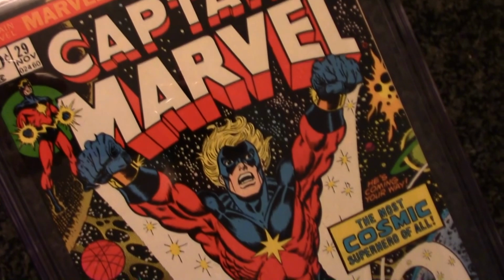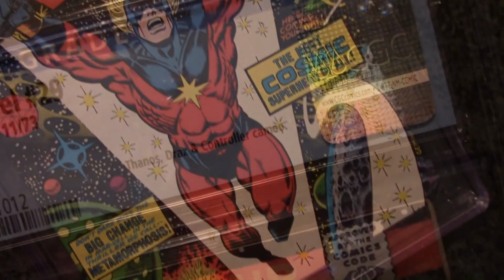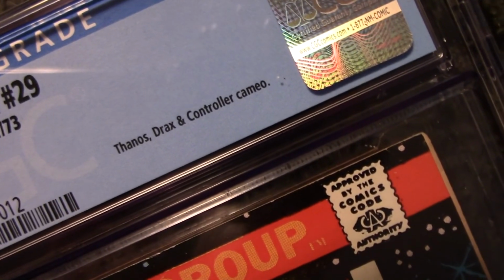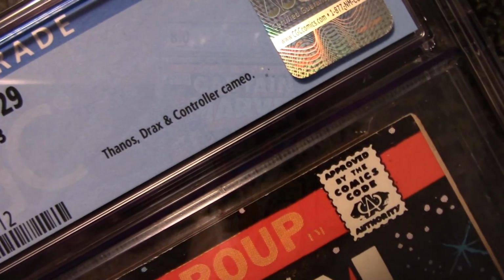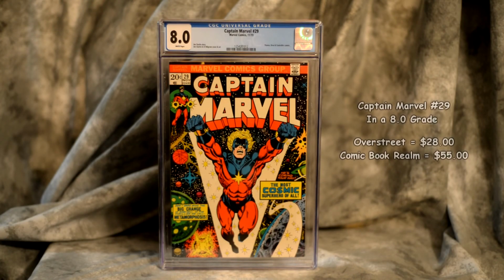Now, having said that, I look at this issue number 29 at that grade. In the Overstreet Guide, it's currently, believe it or not, $28 US for VF 8.0. And on the Realm, it's not much better. It's at $55 US. Now, what can I say? By those measures, this is a loser. I'm in the red on this one, but I don't think so.